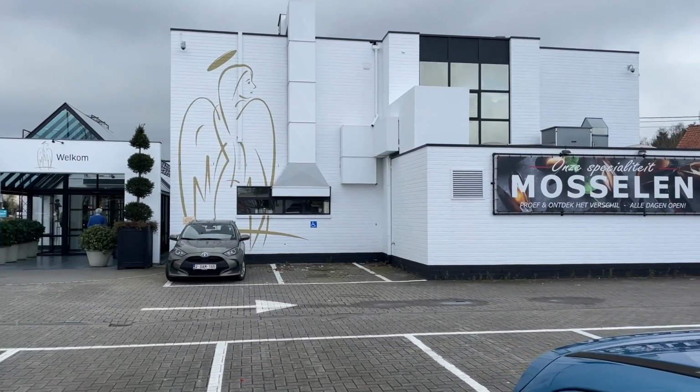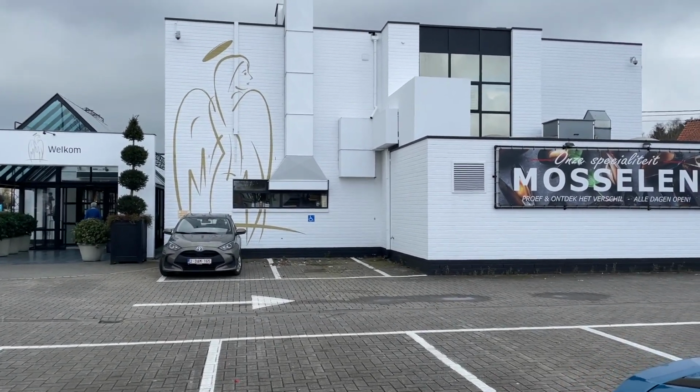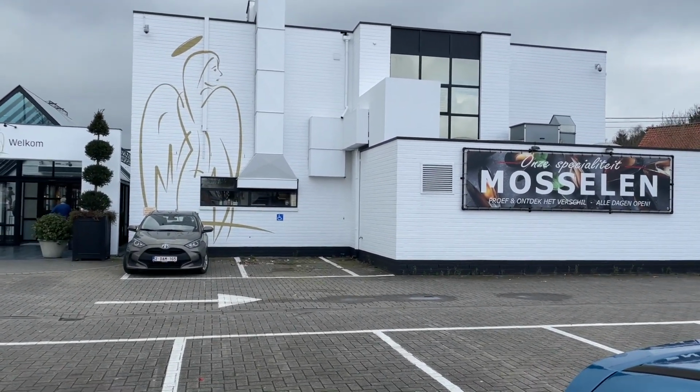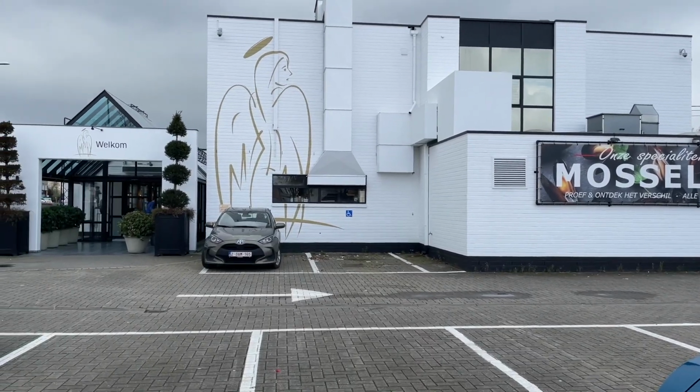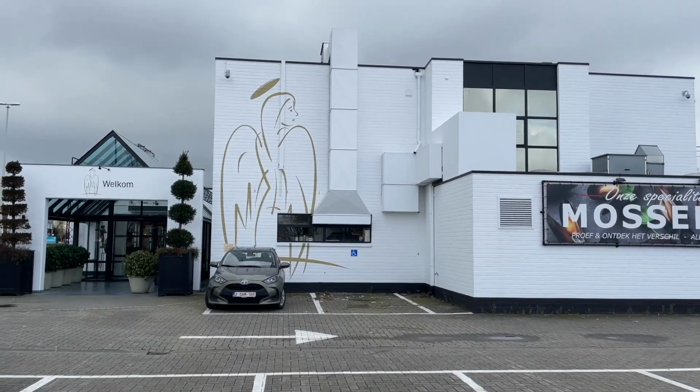Made it to a restaurant that's a bit near and dear to our hearts. This is the Angel, or the Engel in Belgium, Zandhoven, and effectively I used to come here as a kid because my grandfather used to live in this village in Belgium. So effectively I'm now going to go in, have some lunch. I'm quite excited for that.